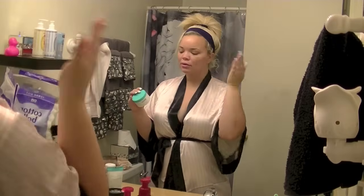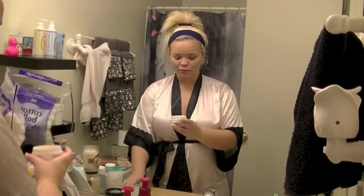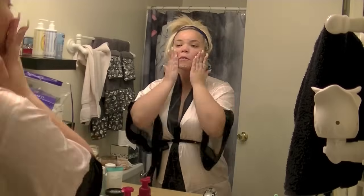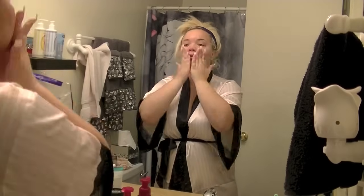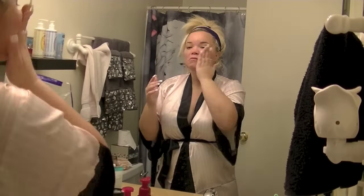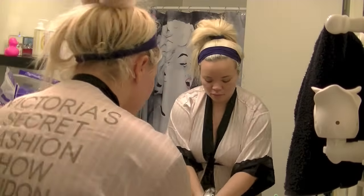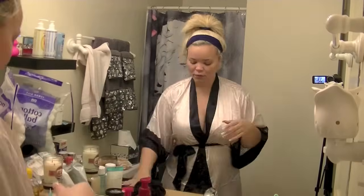Following up with the repairing cream after I let the toner dry. Really let that toner dry, and again using my knuckle technique and putting it all over my face to just sort of moisturize and give life back to my skin. This is great for people with acne-prone skin. It helps reduce acne. Then after that, I go and do my makeup and sip my tea and just take my time.